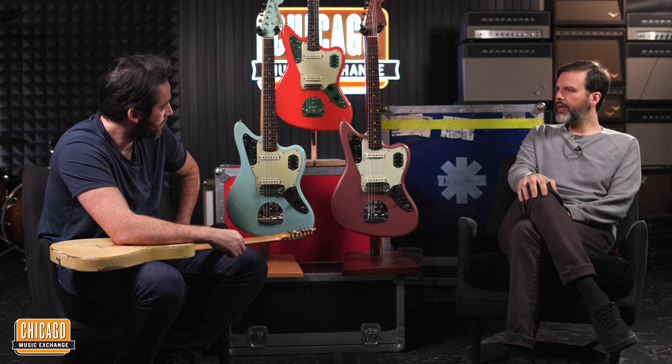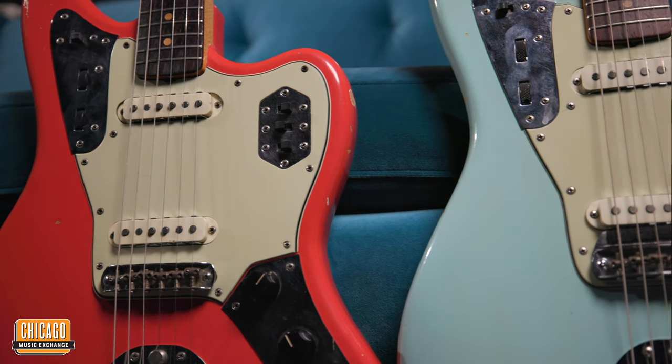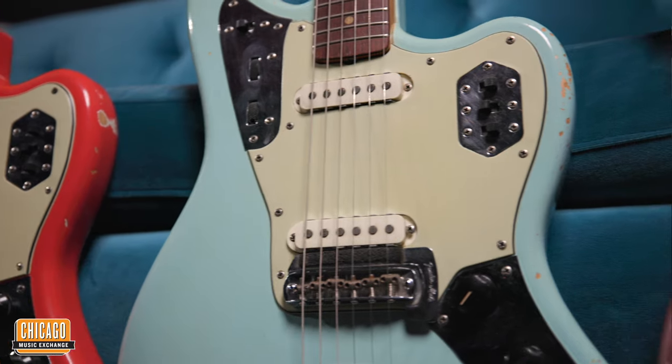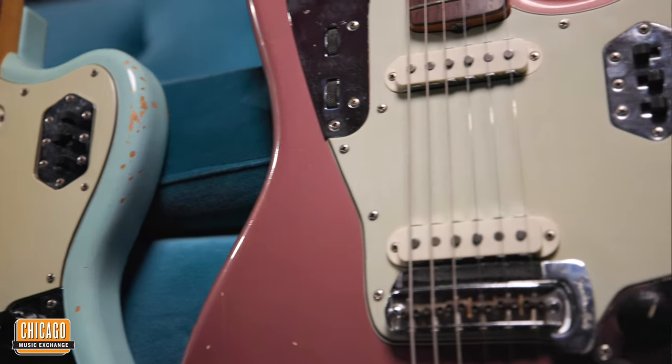And for people who were more comfortable on that scale length, it was the perfect instrument because it was inexpensive. It's not a bad instrument. It's a good guitar with a lot of features, and it was cheap. So it took off after CBS discontinued it in the mid-70s.